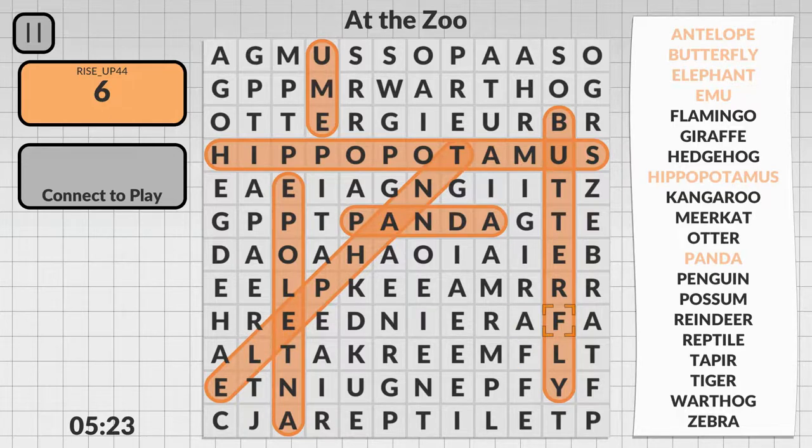Flamingo. F-L. Alright, let's look for Mingo. M-I-N-G-O. There it is. It's that easy. Flamingo. Giraffe. Gonna look for F-F-E. See a lot of E's.